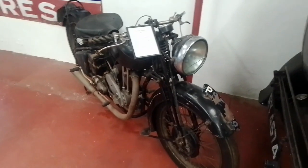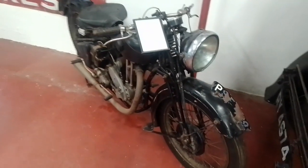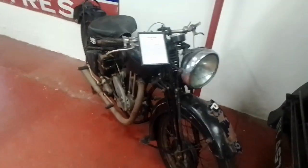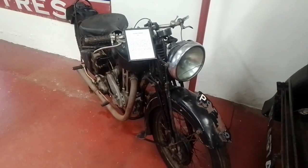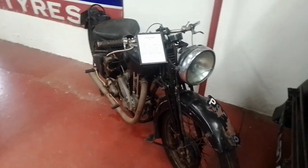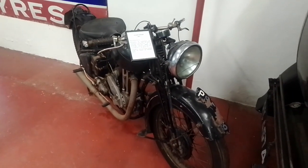I don't know much about bikes, but this is a 1934 Gerard. It was produced in Edinburgh by J.A. Porter. It was a popular motorcycle of a sporting nature made in Scotland.